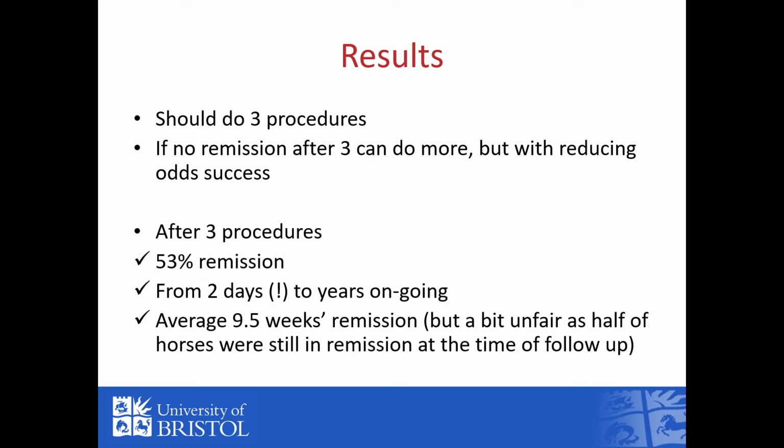After 3 procedures, now 53% of horses went into remission, so back to their work at their previous level. But the big but is for how long? So from 2 days, which is totally pointless, other than from a research point of view. It showed we did something, but it wasn't enough. To keep the horse going back into work for more than 2 days is clearly not going to be a solution for anybody. And others are 5 years ongoing, still they're fine.